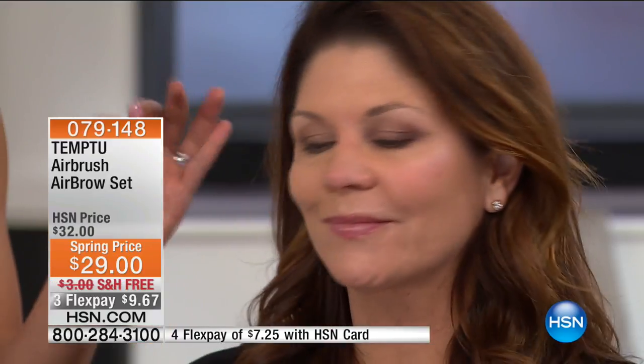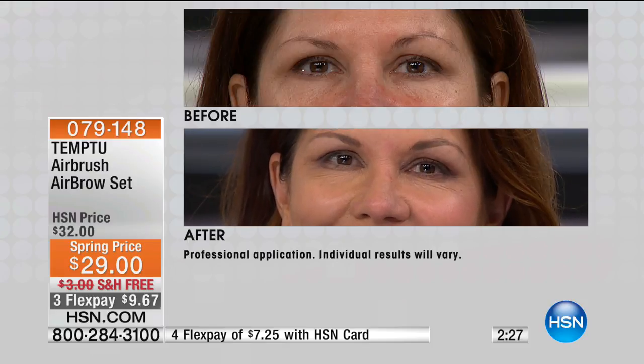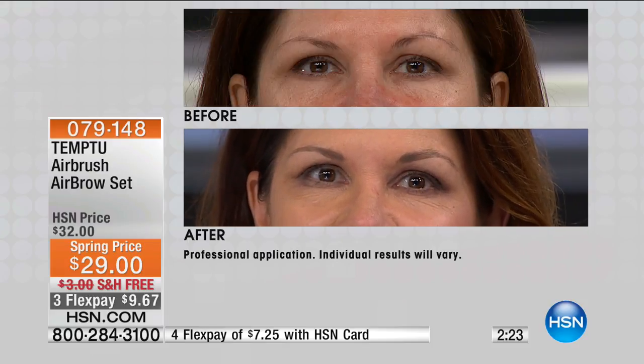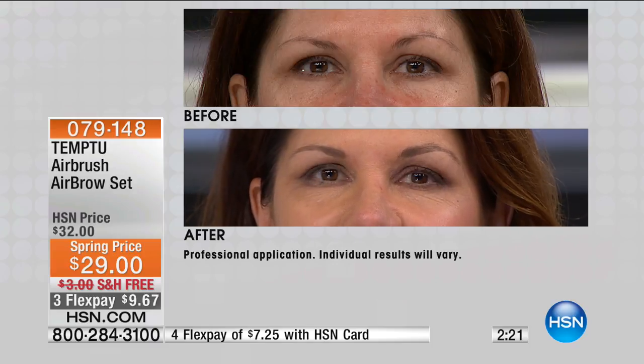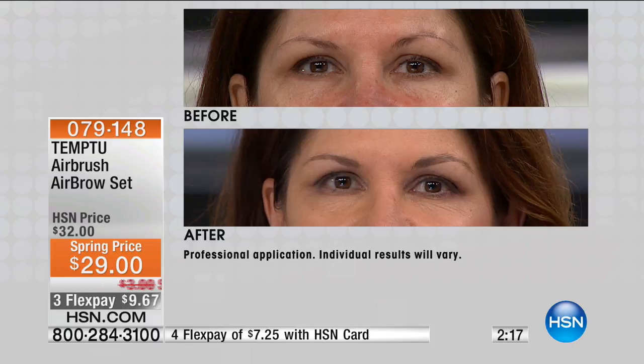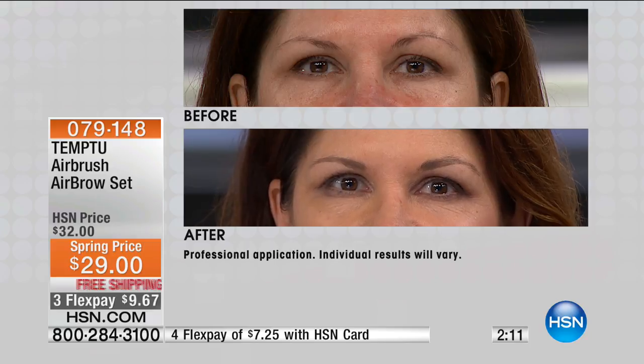I mean, so two seconds, right? And again, natural. Flawless. It's the perfect color. We've got two universal shades. Look at that before and after. Beautiful. It just raises her whole face up. It frames the face, it lifts her eyes, and it's giving her a more youthful appearance. Because the Temptu is really your anti-aging secret weapon. From skin to brows and beyond, this is going to do it all for you.